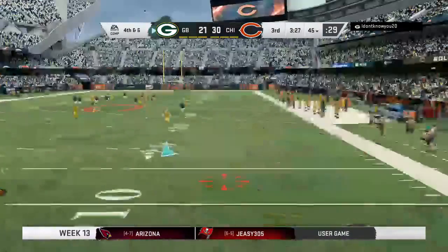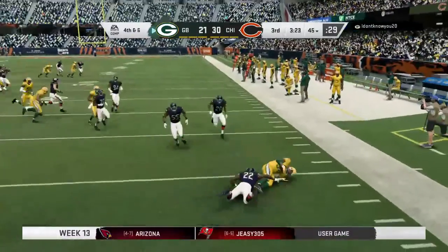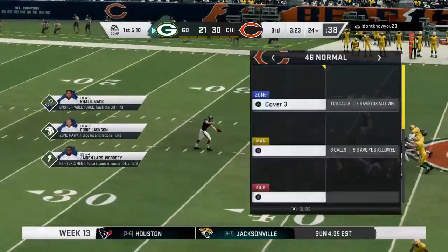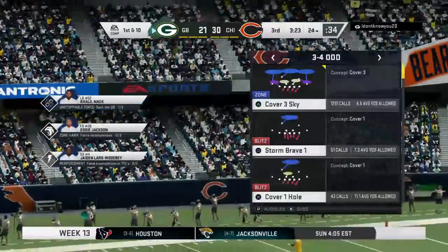And the punt team is on now as this one's sent away. This is taken at about the 14. We'll call that a punt of 38 yards officially, and it'll be Packer football here. 1st down and 10.